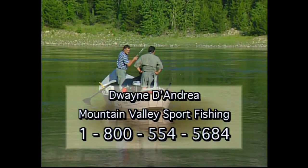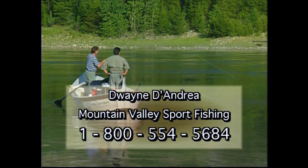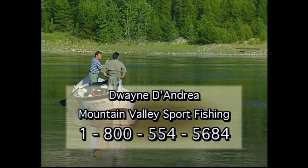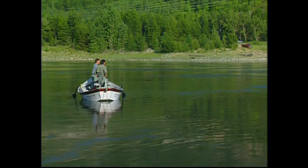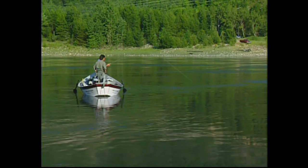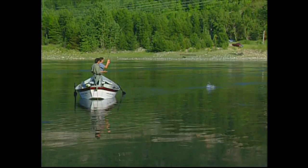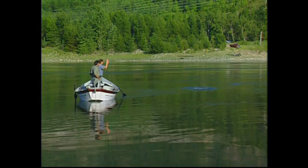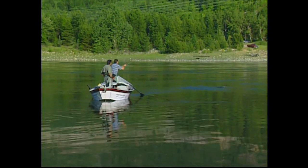Well, we're with Dwayne D'Andrea from Mountain Valley Sports Fishing and Tours. He got us out here on the Columbia River with his own pattern too. I had the chance to use the local knowledge fly, and I jumped at the opportunity. Right on. Also later in the show we will go to the bench, and since we are doing the black ant, we will tie you up a real good black ant pattern. Look at that. Oh, and there he goes.